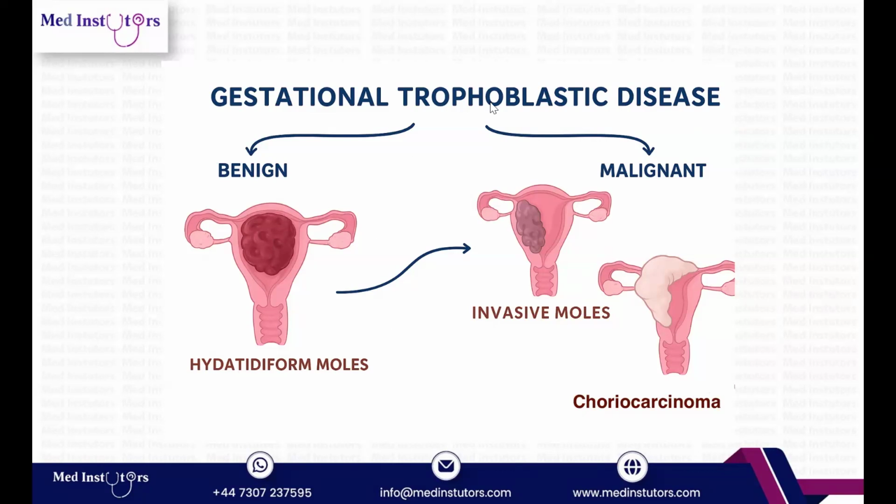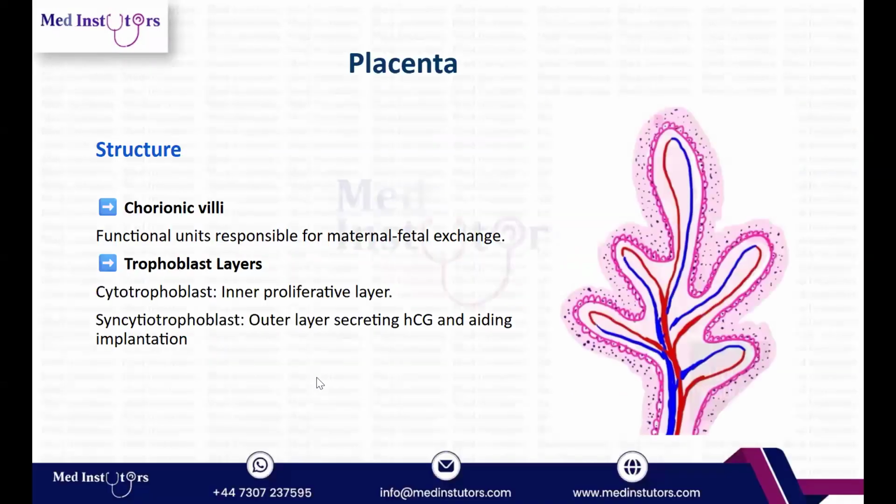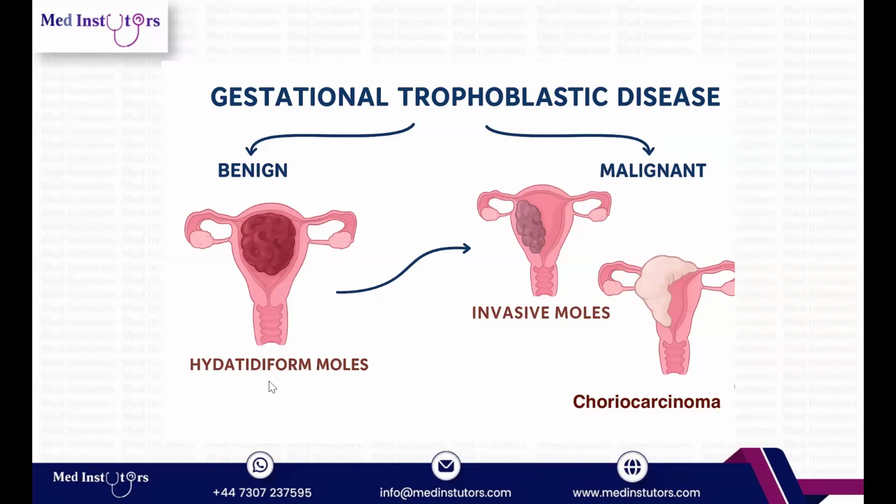It could be benign, could be malignant. What are benign? That means they are less aggressive, they don't metastasize, and they are curable. The example is hydatidiform moles. Hydatidiform moles further are classified into two types. It could be complete mole or partial mole. Later on, these complete or partial moles tend to become invasive moles as well. And once this molar pregnancy becomes invasive, it is categorized under malignant gestational trophoblastic disease. So we have a malignant category, which is invasive moles and choriocarcinoma.